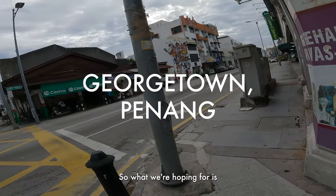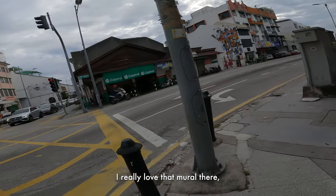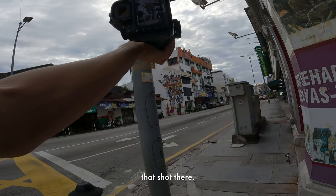So what we're hoping for is, I really love that mural there, but I need a subject to come through, and then we're gonna freeze that shot there.